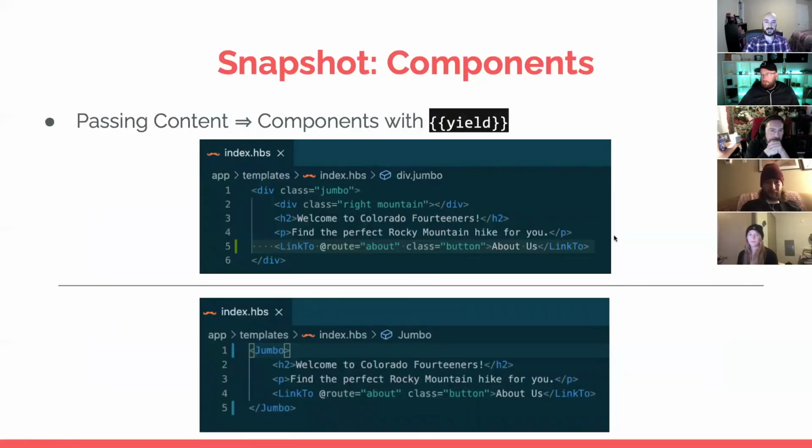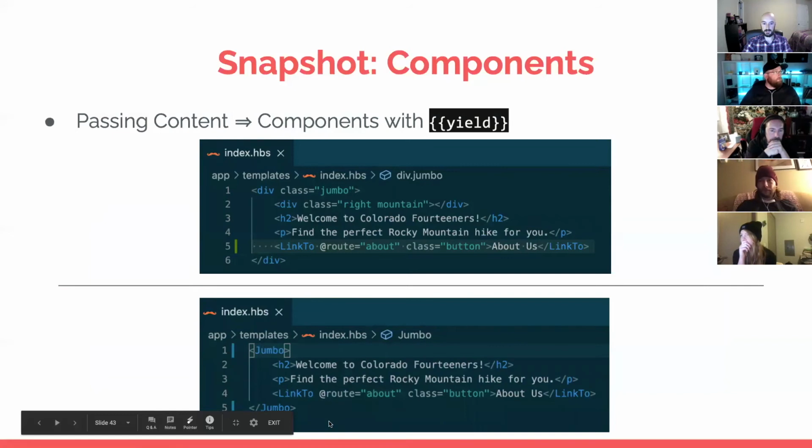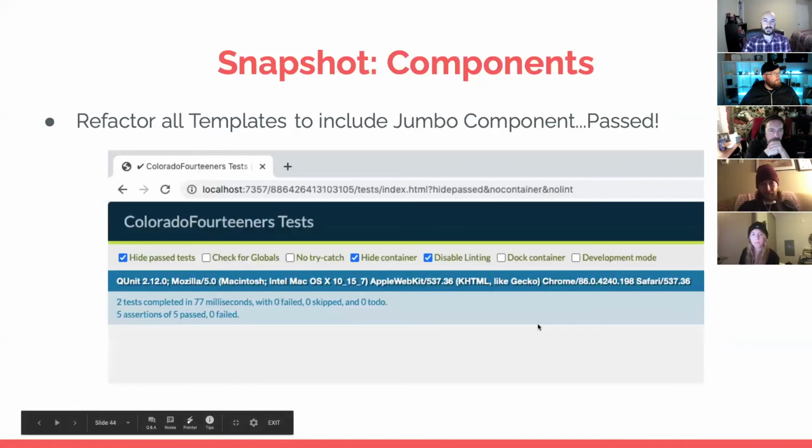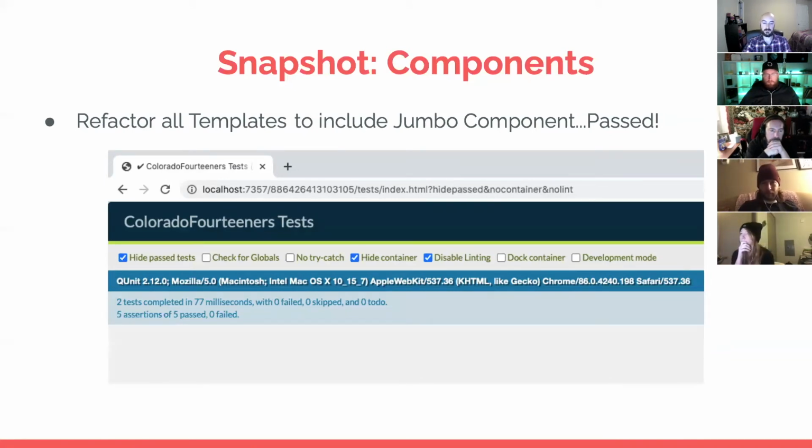So the way it looks here, we're going to have content being passed into components with the yield tag. So instead of above the line, the HTML that we had, multiple divs, and then our custom content inside, now we can just call the jumbo component, and then where that yield portal was inside, we can put the specific information that we want to show up on this iteration of the component. Very easy, very straightforward. So now we'll go through and refactor all of our templates to include the jumbo, run our tests, and it passes. We've got our jumbo component and our custom component HTML inside each template.